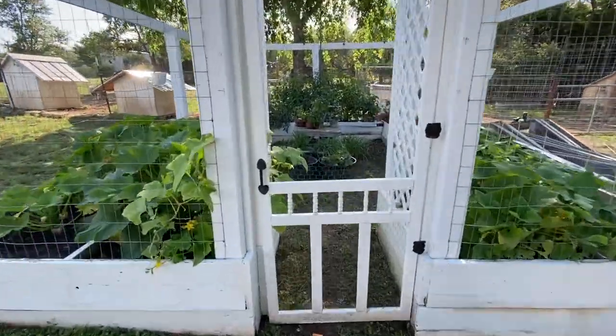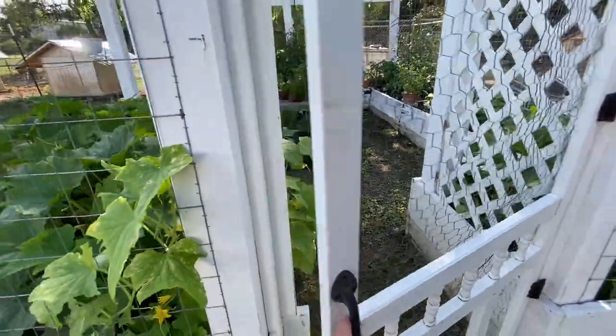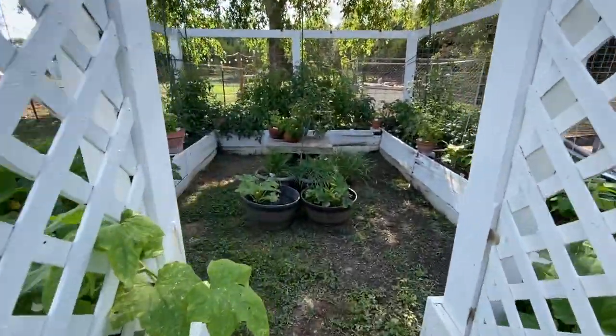All right, it's time for a quick garden update. The last time I showed you the garden, we had just planted everything at the beginning of the spring. And we just got a ton of rain recently, so everything is growing massively. We've already harvested a few things. Let me show you. Welcome to our little garden.